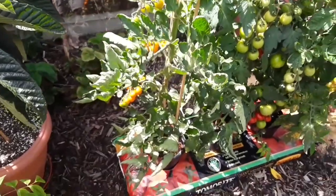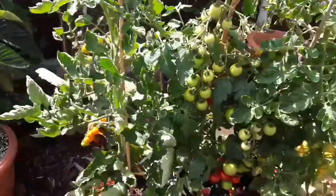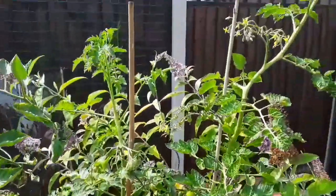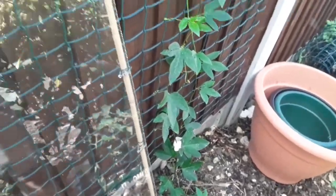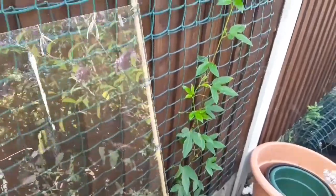These cherry tomatoes seem to be doing better than the others, with less blossom end rot on them. Got plenty of flowers on them still. Tucked away at the back, just worth a quick mention, is my Passiflora incarnata, which is the Maypop. This one's doing better out of the 2. It's even got a flower bud appearing on it, so I'm quite pleased with how they're looking.